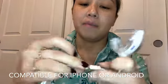But this is more convenient because, of course, when you're doing your treatment, you can go anywhere. Pag nagti-treatment ka, hindi yung nasa isang place ka lang dahil nandun yung plug. So, with this one, you can move around.